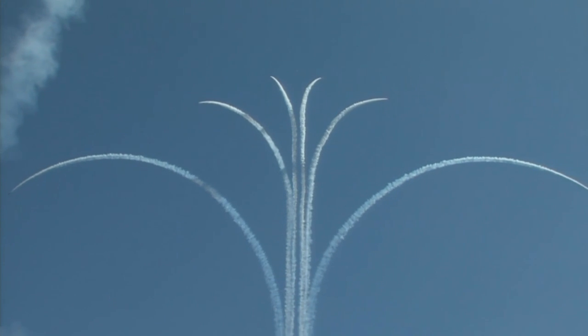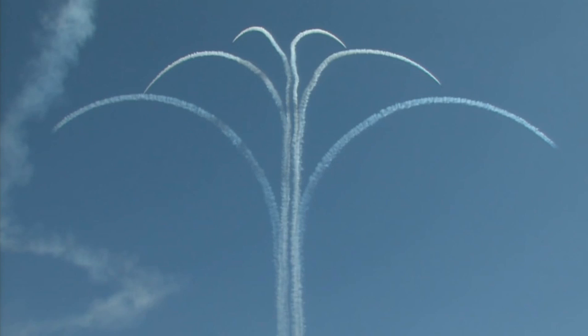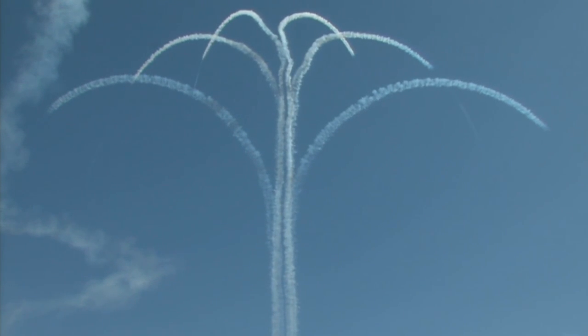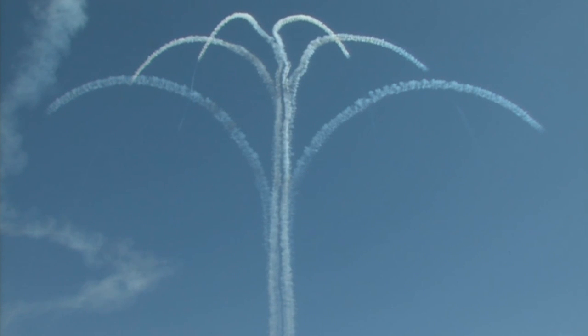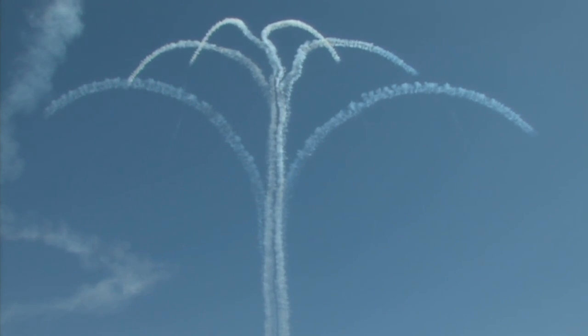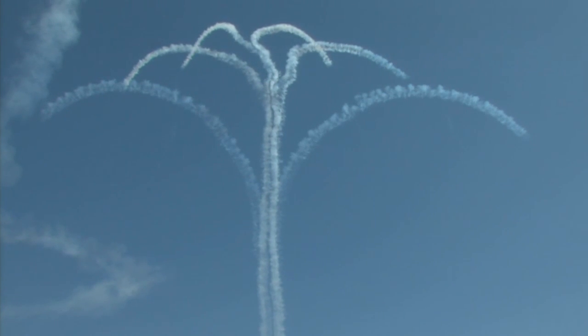With his smoke changing from blue to white on the left-hand side is Red 6. He's the leader of the synchro pair, Flight Lieutenant James McMillan. James is in his 3rd and final year with the team. He actually grew up in New Zealand, but transferred to the Royal Air Force in 2002 and became a Hawk flying instructor and Harrier pilot.